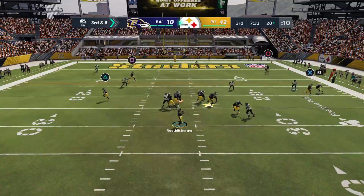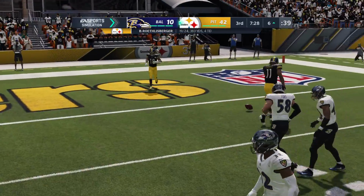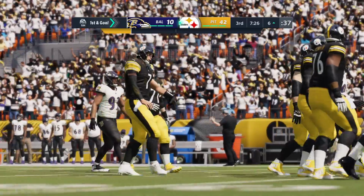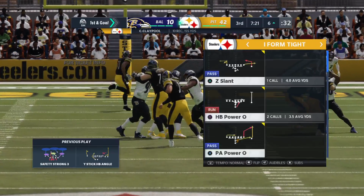On 3rd down, Roethlisberger. He's got a man open. It's Chase Claypool. And he will be brought down at about the 6-yard line. They're able to convert on 3rd down, and that sets up a 1st and goal.